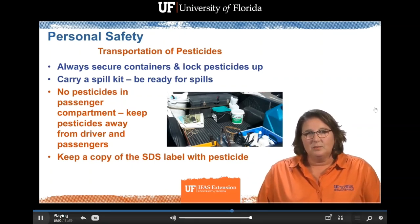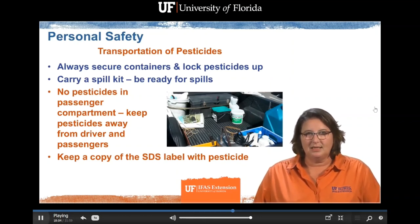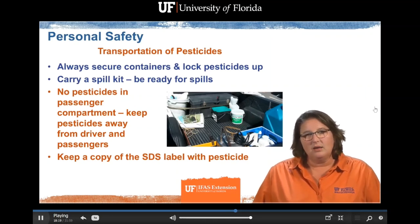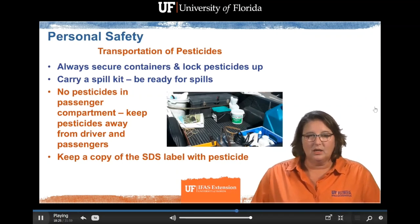So always carry a spill kit, be ready for the spills. Do not transport pesticides in the passenger part of a vehicle. If you have a wreck, you're going to most likely have lacerations, cuts, and now you have pesticides seeping into them. So that's not what you want to happen. Or it could get hot in the car and the fumes could come out of the container and into your lungs, and you don't want that.